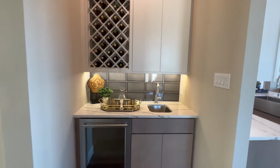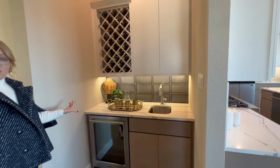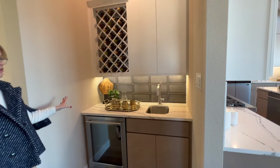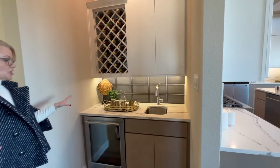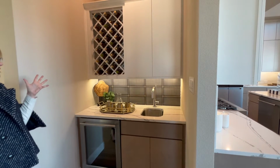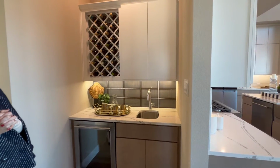But most people don't need that large of a pantry and love the little wet bar area that we've put across from that second living area that Tracy was telling you about, kind of as a lounge area. So you've got your wine fridge and your sink and plenty of storage, more cabinets to add to the already plethora of cabinets in the kitchen.